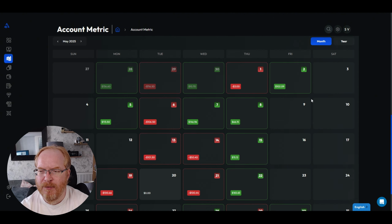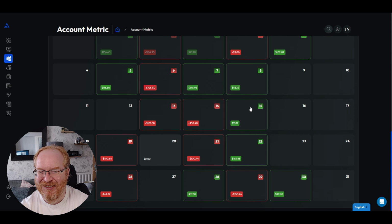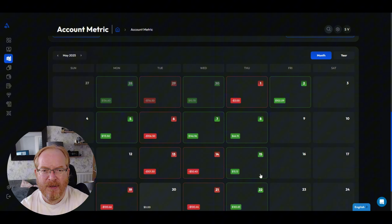It does have a yearly view, which we're looking at in a minute. So as you can see, 113, and we lost 106, and we gained 146, and we gained 66, so quite a good week. That week looks like it was not so good. We lost 100, then we lost 50, then gained 15. And that week was lost 100, gained 183, so a kind of break-even week. And then the more recent week, lost 50, gained 57, lost 150, gained 100. So kind of a little bit break-even at the moment, to be honest, but that's okay.